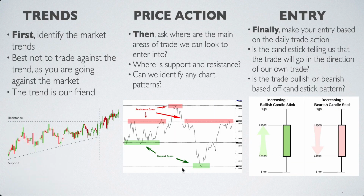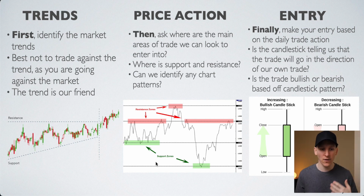All right, so remember this slide, I think in the previous unit, this is super important. Trends, price action, entry. This is the 3-step process that you will do when you go through and trade. You have to do it the same every time. First, identify the trend. Which way is the trend? Is it an uptrend? Is it a downtrend? That's the simplest, easiest thing you have to do first.